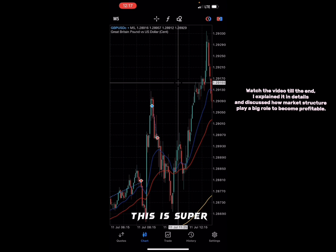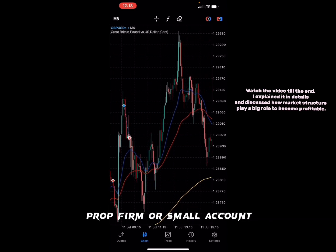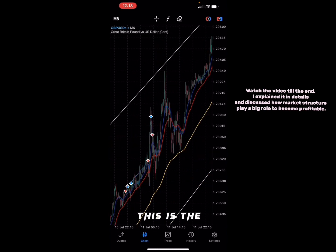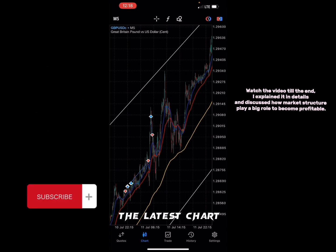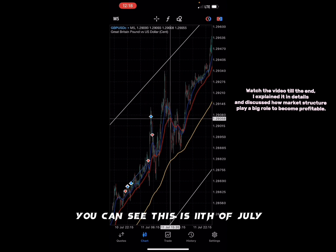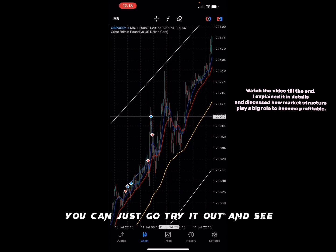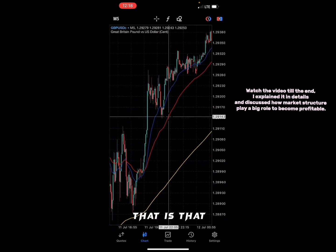This is super interesting. You can use this strategy to grow any account, prop firm, a small account, anything, guys. This is the best you can find. This is real, guys. I'm on the GBP USD, the latest chart. You can see this is 11th of July. I didn't pick any chart randomly or anything. You can just go try it out and see and tell me the results. Understand, guys? That is that.